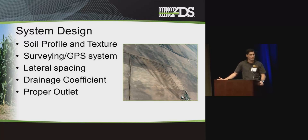Obviously, if you have very sandy soils, water will move very quickly. If you have very high clay soils, water tends to get trapped. It moves very, very slowly. That will affect how closely you need to place the tiles together. The other thing is that these tiling systems are gravity-fed systems, so it would be just like any ditch that you would dig, any surface drainage that you would do, the water needs to be able to flow downhill. So coming up with a topographic map of the field and then being able to design the system so that all the tiles are this gravity-based network is important.